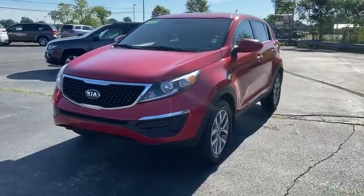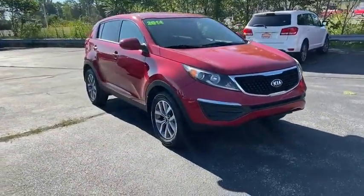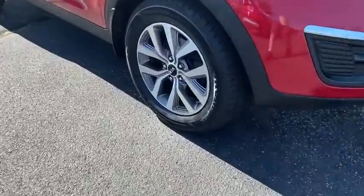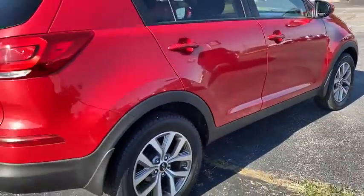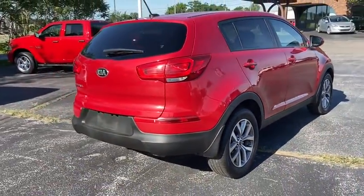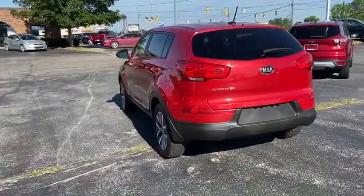Stop by and take a look at the 2014 Kia Sportage. With its sleek and stylish exterior and its roomy, feature-laden interior, the Sportage both looks good and performs well on the road. This vehicle has less than 90,000 miles. Here are some of this vehicle's great options.